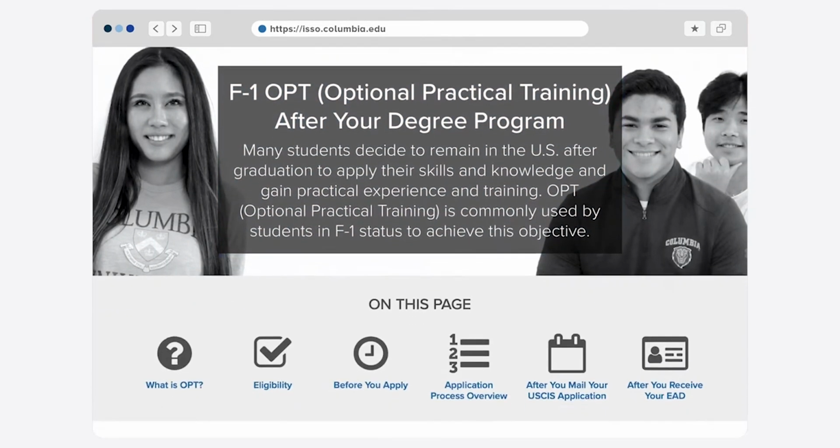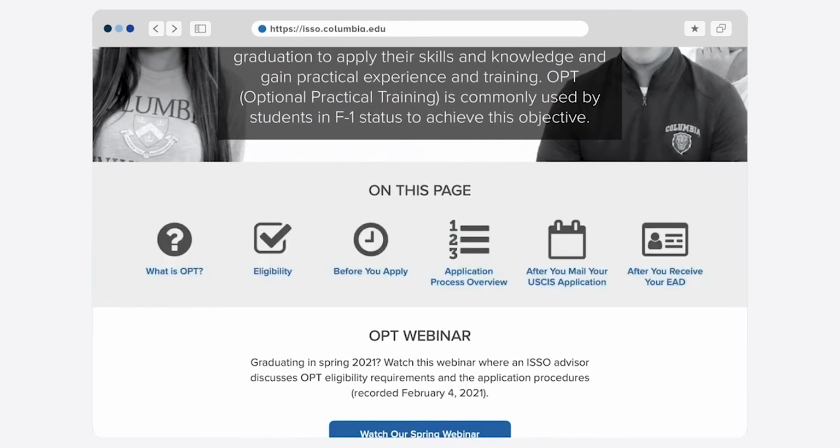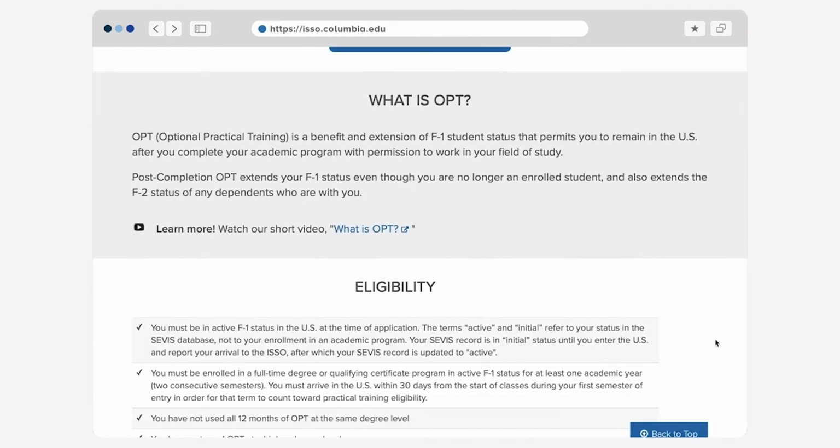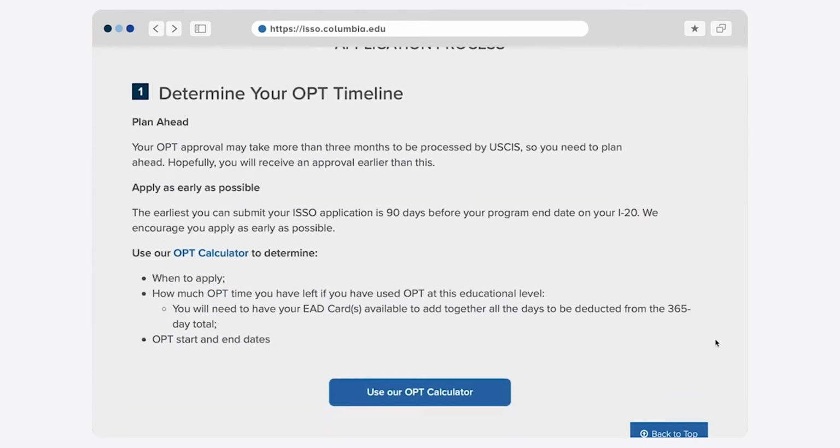As we continue to scroll down, we'll see quick links indicating what is covered on the page, such as eligibility, important information to know before you apply, and an application process overview. As long as you carefully follow our ISSO instructions, there should be no issues with your OPT application.